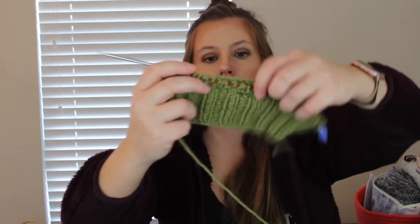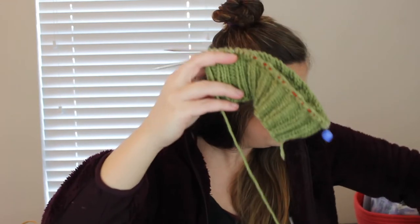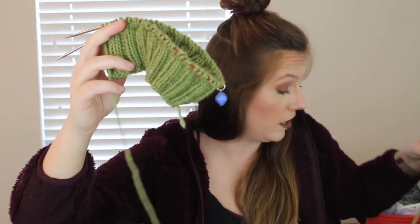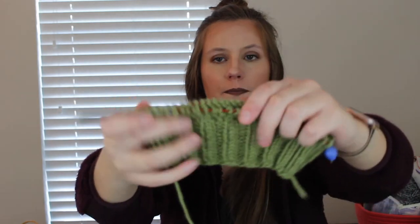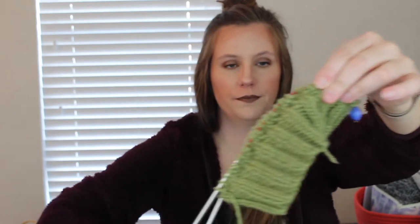And since we're talking about the donation hats, I'll just pull out the latest one that I've been working on. Same pattern. So this will be another waffle hat, and it's in this green color, I think. Pretty sure this is a Vanna's Choice. Yeah, so this is a Vanna's Choice, which is a thicker yarn than the Impeccable. This is definitely a worsted. So I did the ribbing, and I am just starting the hat portion.